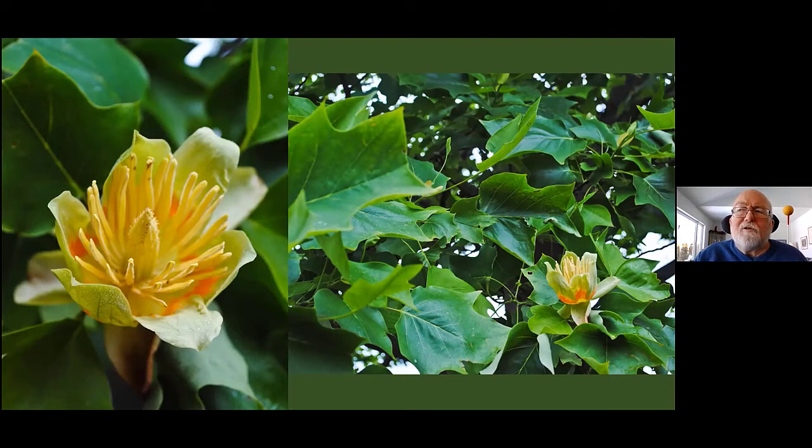On the Guelph campus, there was an enormous tulip tree. And we have one in our front yard. There's a fairly mature one on Collingwood Street in Meaford. But I had to go to Scotland to get a picture of the tulip tree flower. So here it is.